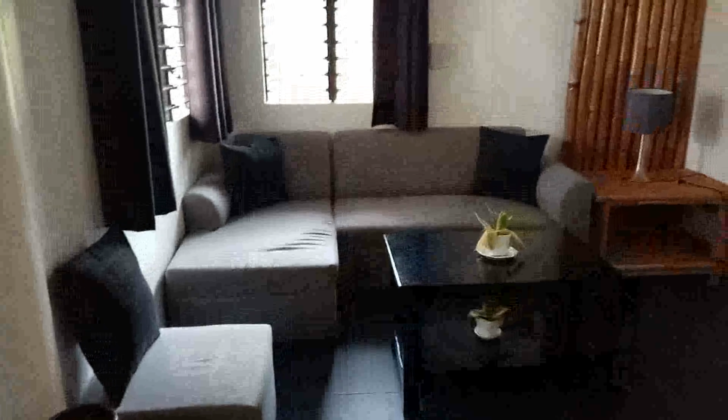This is the kitchen area, and on the other side, the little dining area. Going forward, we have a very big couch in here, and a flat screen TV. Say hi to the mirror selfie.